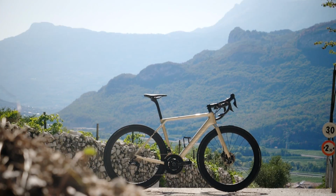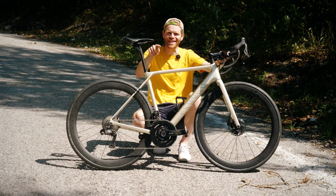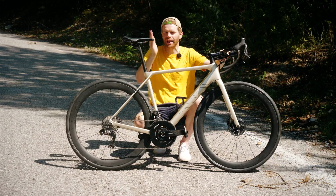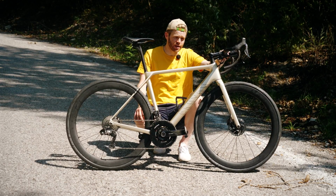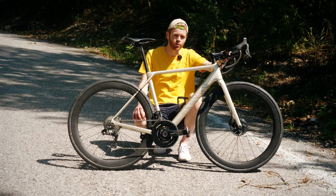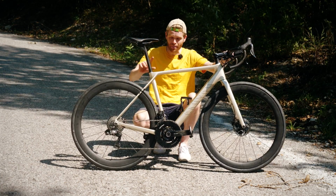This is the beautiful Canyon Ultimate CFR of one of the best climbers in the world and GCN's very own Stig/Twig, Andrew Feather, who's also ranked by some metrics as the number one ranked climber on Strava. There you go. Anyway, I'm going to tell you all about this bike.